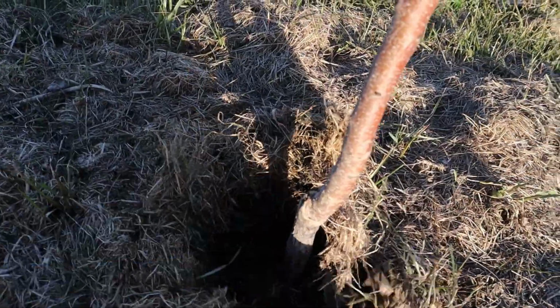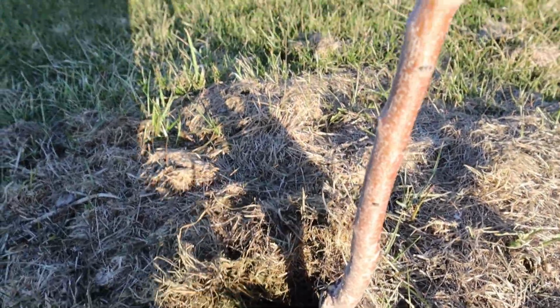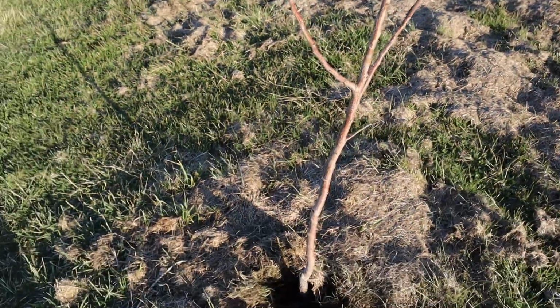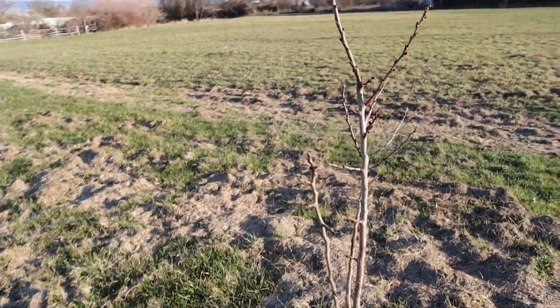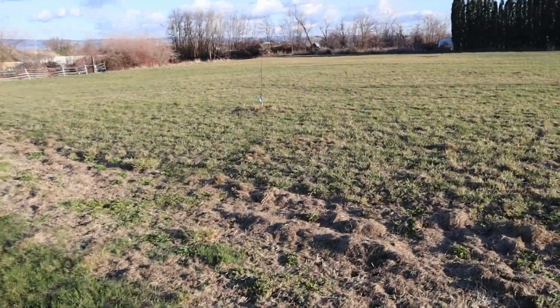It may be a mystery. I don't see a label at all. Okay, I have record of it somewhere, probably in one of my past videos anyway. All right, this tree right over here is an English walnut tree.